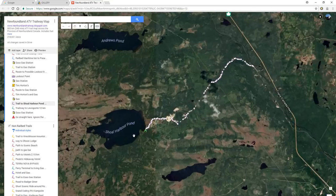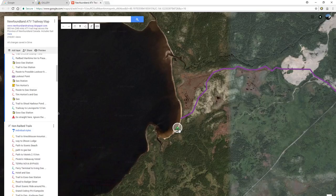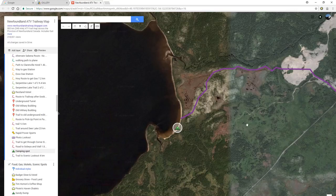And this is a great little spot. I found this just by zooming in on Google Earth. It looked like there was a nice beach here, and I was right when we went in. It's not very wide, but it was wide enough for us to put our machines and pitch some tents for the night. So that's what we did for the first day.